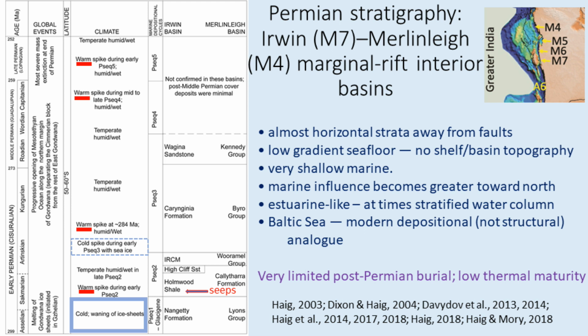And then when you go further north in these basins, here in the Perth Basin, there are coal seams intercalated with the marine units. If you go to Timor, it's all marine. So the same thing applies as you go further north. And in these marginal rift basins, there are estuarine-like conditions. At times there was a stratified water column with disaerobic, anaerobic conditions on the sea floor, very shallow, very low wave base because they're in an interior sea. Very, very low energy shorelines in these basins. And the Baltic Sea is in many ways a depositional analogue. It's not a structural analogue, but it's a depositional analogue for this.